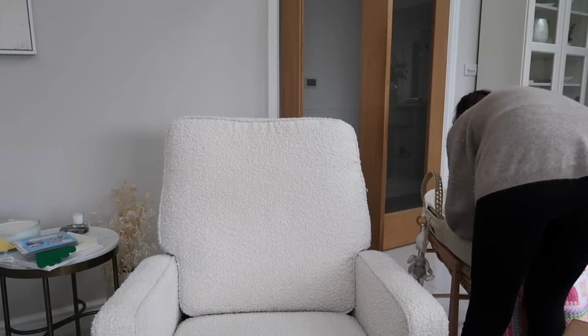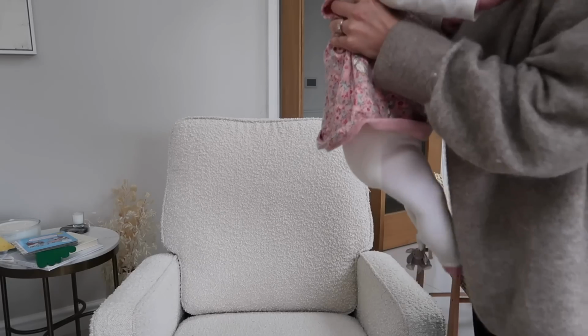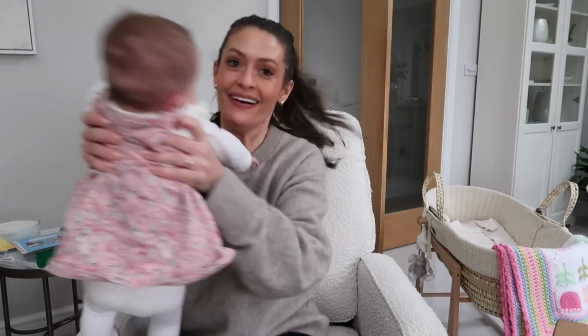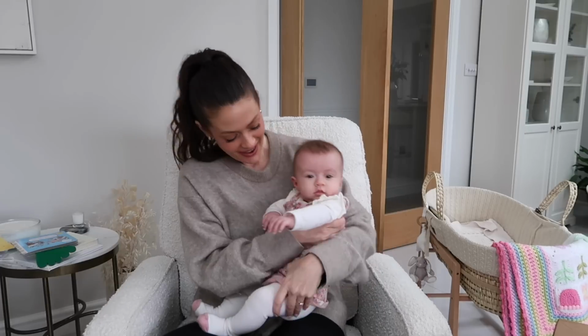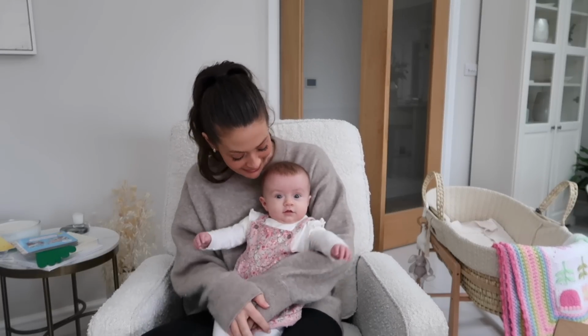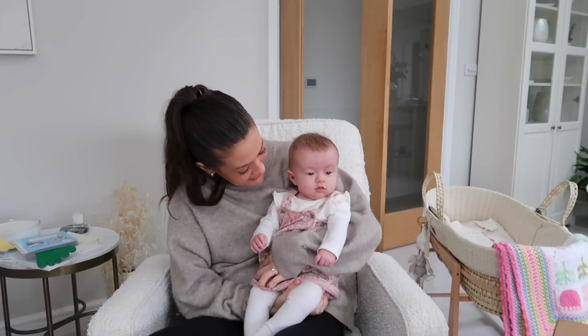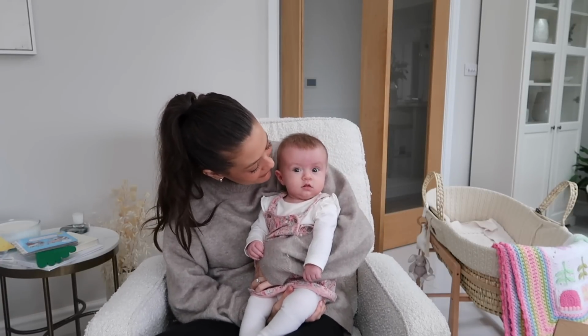Hey, gorgeous girl, come on in. You're gonna come and join mummy. Come on in. We're home, finally. She woke up the second I literally opened the car door to get her out. She woke up straight away, didn't you? So now you're wide awake. But I think you'll fall back to sleep quite quickly.